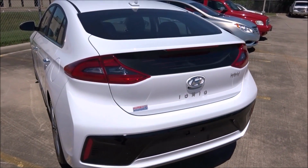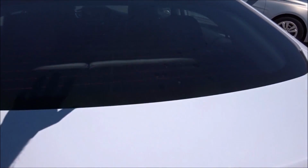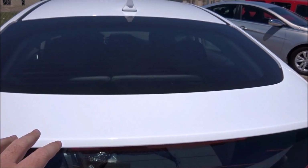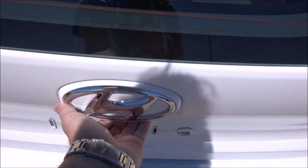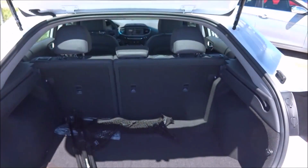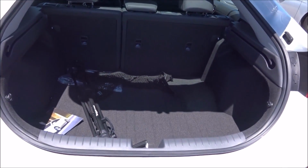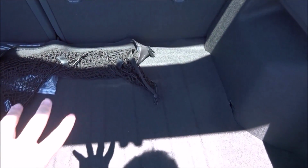Now, as I've been saying this whole time, this car is indeed a hatchback, and as I showed you guys earlier, being that it's a hatchback, this entire rear end from the top of the glass to the bottom of the trunk here comes open when you pull the trunk latch. So you open it up and all of a sudden you've got this giant opening here to put in all kinds of stuff. Now, one of the benefits of this car in particular is the fact that they've constructed the battery in the way that they have.